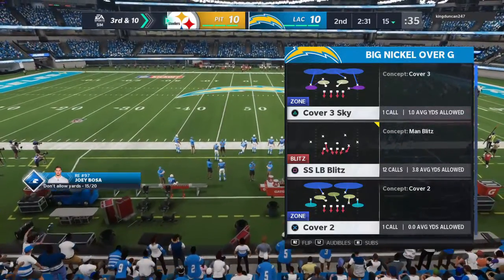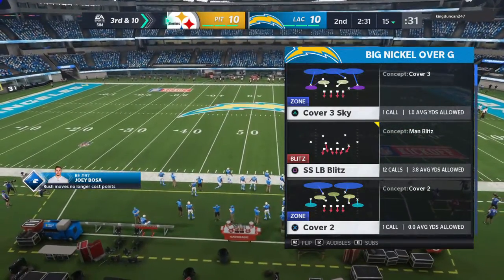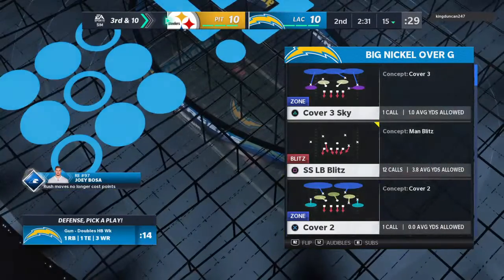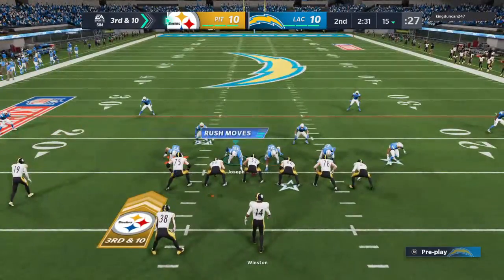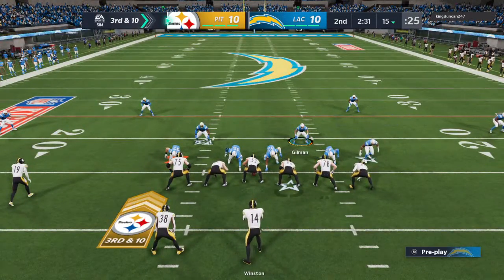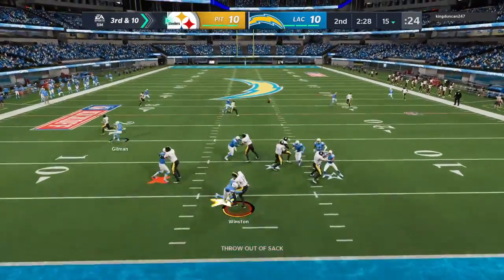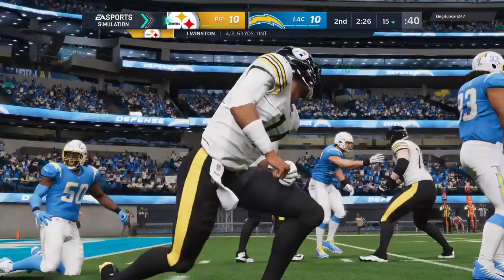And that one goes incomplete. He's maybe lucky it wasn't a fumble as he got hit as he threw it. Dix on the coverage. They come up to the line now facing a 3rd and 10 after the incompletion. From the shotgun, it's Winston. And he can't hang on to it.